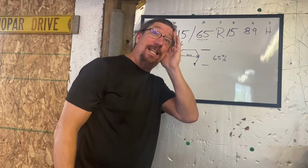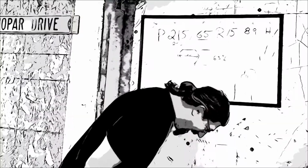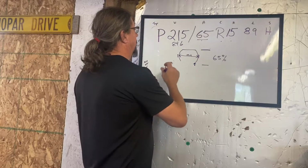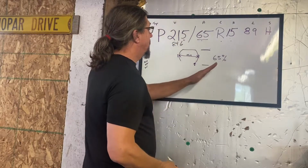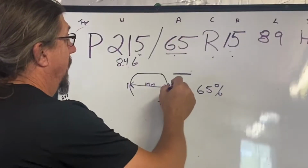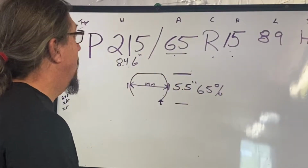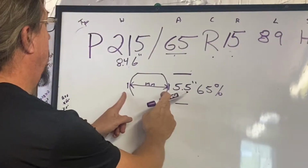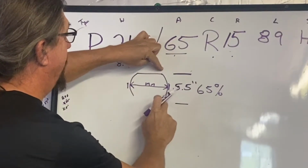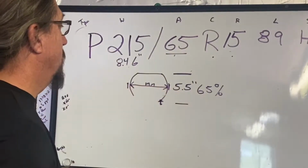Wow, that's a really big 84-inch wide tire. Holy katookies. 8.46 inches, okay? 65% of 8.46 inches is 5.5 inches. So we know that this tire belly to belly is 8.46, and our sidewall height from the top of the rim bead to the top of the tread is about 5.5 inches.